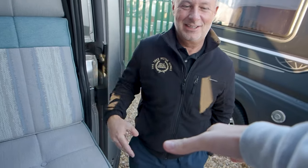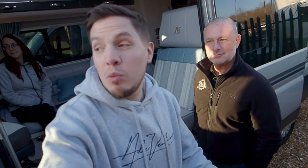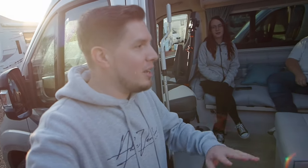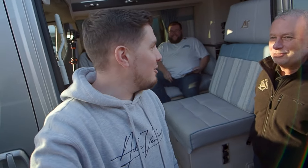And the owner himself has turned up. Nice to see you, Rob. Hi, Adam. So we've been given full permission to wander around this entire place and take a look. Do we have full permission to drive away anything we want, or have we got a haggle on that? We'll have to have a chat. But basically we're going to take a little look around now and check out all the different options and see what Becky prefers.